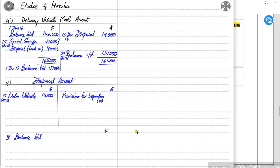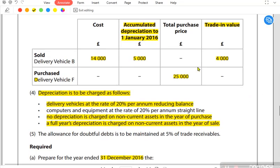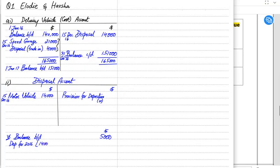So beta, we need to charge this year's depreciation as well. The total depreciation that we had at the start of the year was 5,000, and we need to charge depreciation for 2016. So sir, how to charge depreciation? It's basically reducing balance. We need to take the cost and deduct provision first. Cost is 14,000 and provision is 5,000. So the book value that we are left with is 9,000. We apply 20% on 9,000 and this would be 1,800. So the total provision that we had is 6,800.